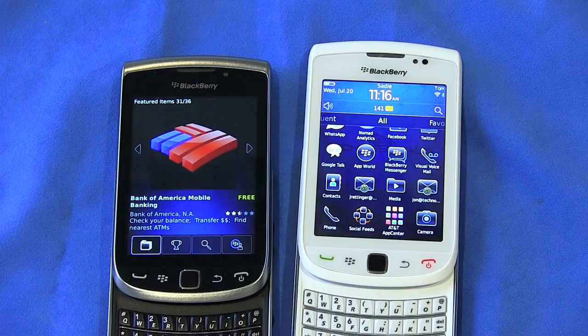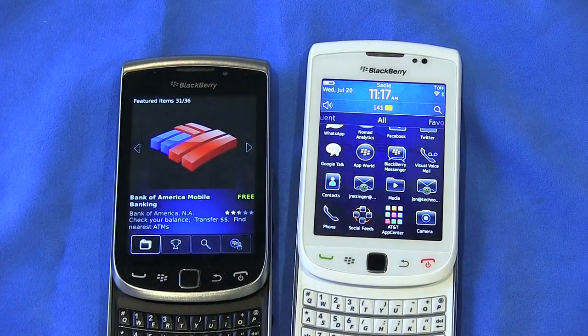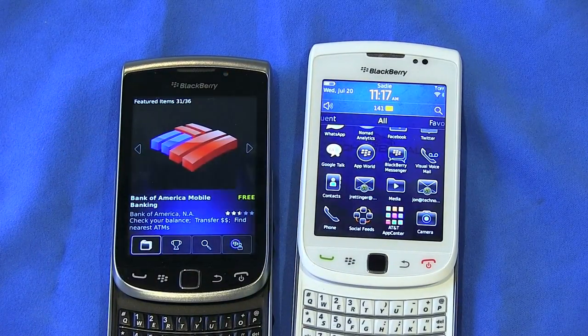If you were deciding whether or not to get a Torch 2 or a 9900, not sure yet. If you want to upgrade from the Torch 1 to the Torch 2, I think it's probably going to be a worthwhile upgrade. But I don't know if I want to be tied to this guy for a 2-year contract. The lack of any sort of 4G support, HSPA Plus, or LTE, which is going to be very prevalent in the next 2 years, might make it a tough sell. Is it the device that's going to save RIM? Certainly not. It's a very incremental upgrade. It's not revolutionary, it's evolutionary.